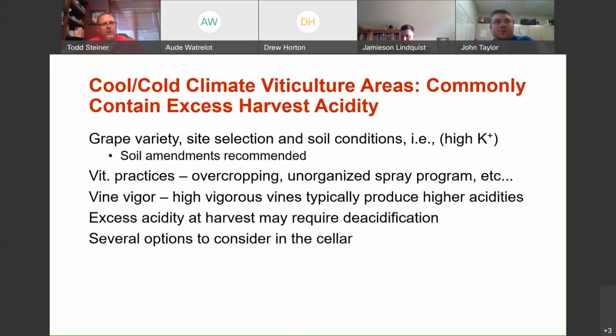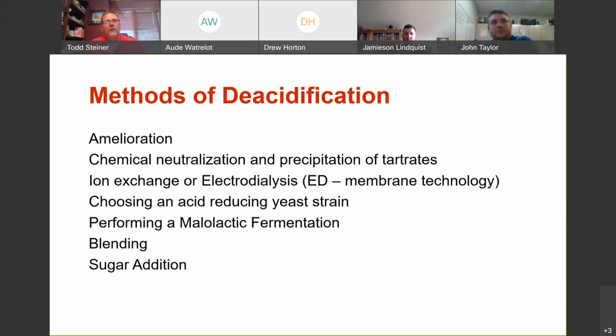However, in most cases in cool climate, as I mentioned, cold climate regions, excess acidity tends to be what we deal with more often coming into the cellar. Annie did a great job explaining some ways to help manage or control that, and that's vital. But if fruit does come in higher than desired on acidity, then we would look at a number of different ways to handle it.